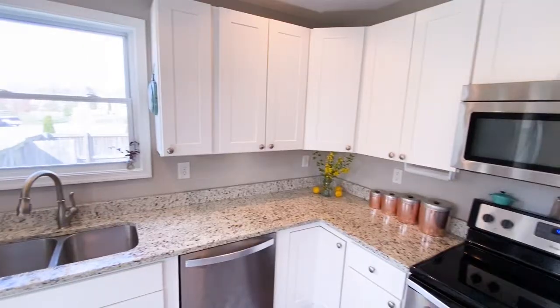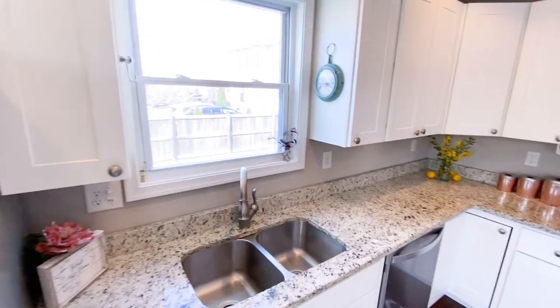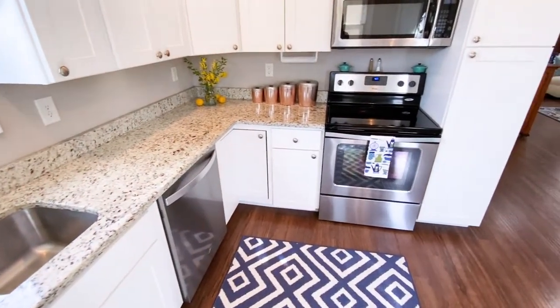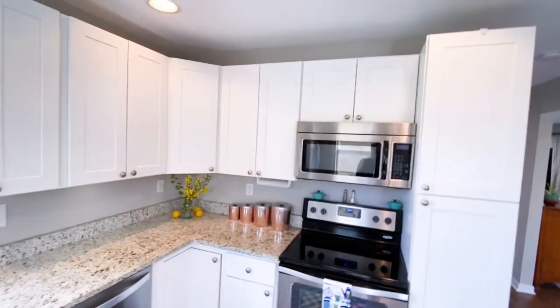Everything's removed from the top of the fridge and the cabinets. I've got some pops of color. Lemons are a really good thing to stage with. Everything's clean and tidy. I've shined all my stainless steel appliances. Fresh plants are a really welcoming thing.